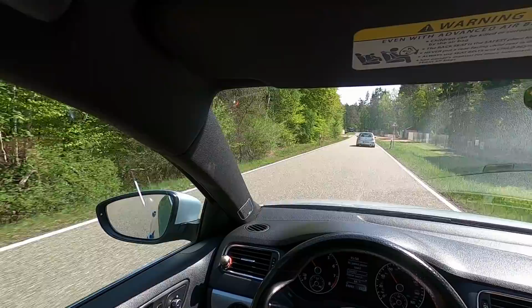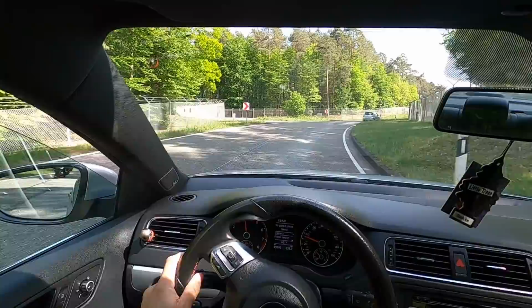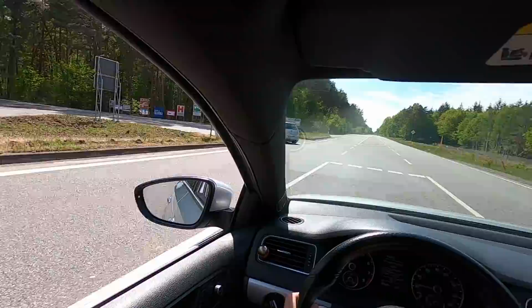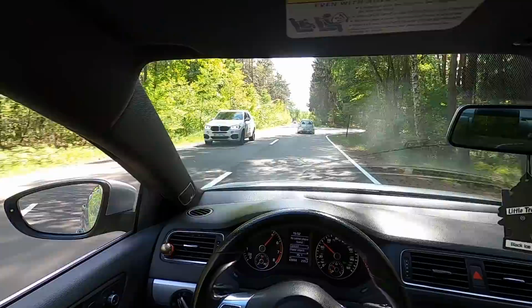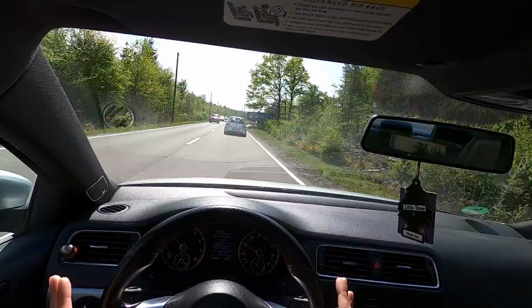Looks like we're stuck behind a Ford Focus, and the fun is over. We are just about to the gate here, so that'll conclude our POV driving of the GLI. Like I said, this car is awesome. It feels great. You'll see more of it on the channel soon because Tony's actually back. But the car is awesome.